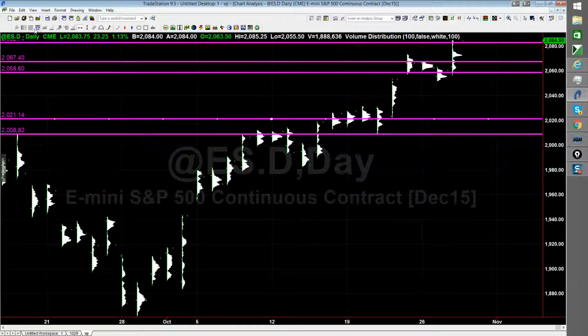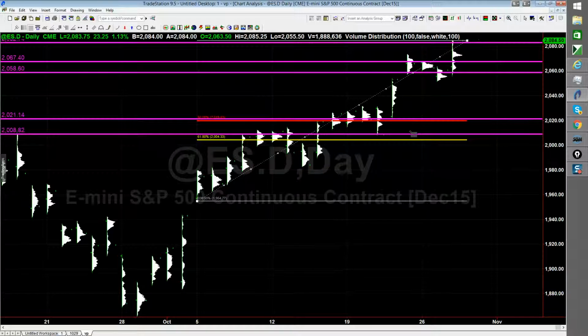And then I want to add to that the 50-60 retrace. I'm not worried about the bigger picture 50-60 retrace because that's simply too far away. But the 50-60 from the gap, I am interested in. Based on today's high, that puts us at roughly 2021 for the 50 retrace and 2004 at the 62 retrace. That's doable in the next couple of days.